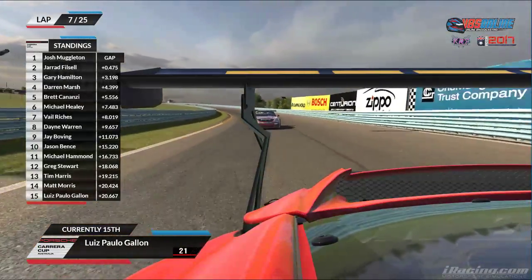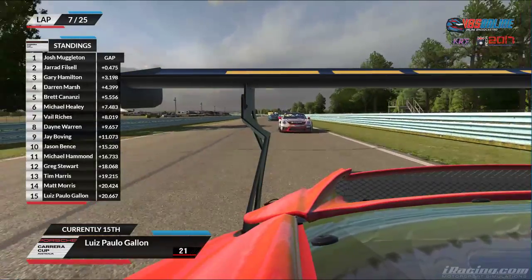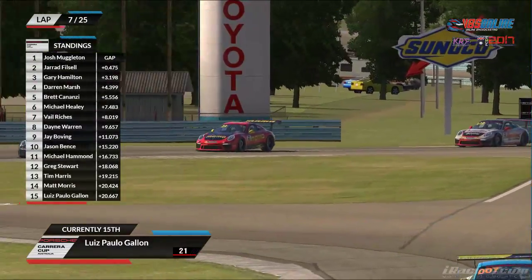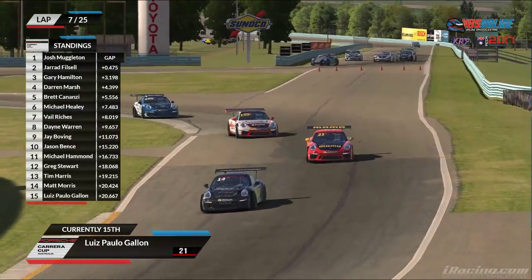Yeah, Lewis obviously, Western Australian, just been signed with TTR from Brazil. Absolutely loved sim racing. He's one of those guys who's got quick really, really quickly.